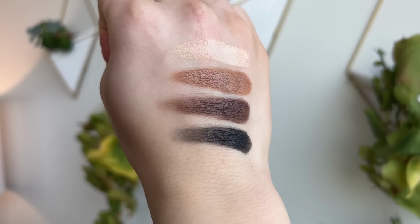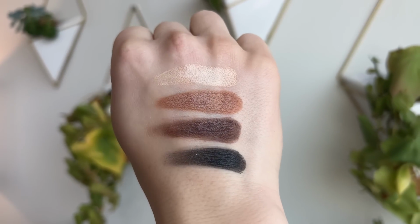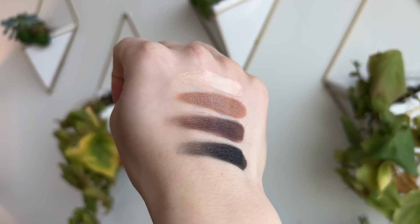We have a really nice gradient of shades. These are the very basic building blocks of any look. We're not getting any colored mattes, and we haven't seen that from Isamaya yet. So all of the mattes in here are pretty much very basic neutral shades.